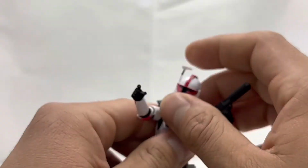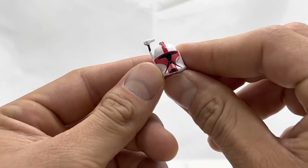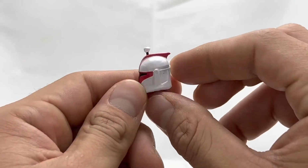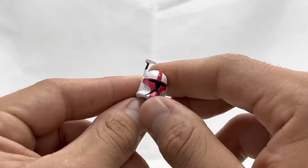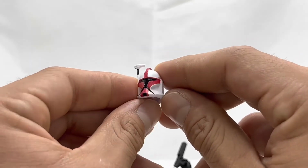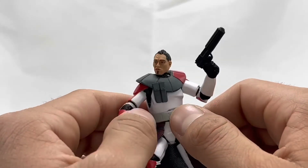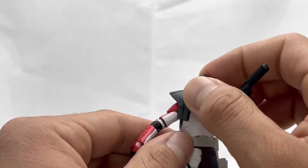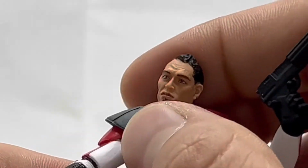Like I said, his helmet is removable, so we can pull it off. Whoops, I always forget how small 3 3/4 figures are after handling 6-inch figures so often. I forget how tiny these things are, but amazing details and paint apps in my opinion. I absolutely love Phase 1 clone troopers, so this is definitely a beautiful helmet. The helmets are removable, so you do get a nice face sculpt underneath. It does not have a Temuera Morrison likeness whatsoever, but it looks similar to a clone.